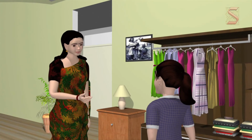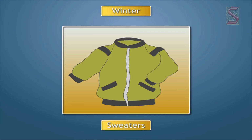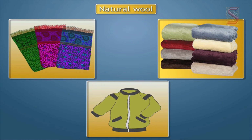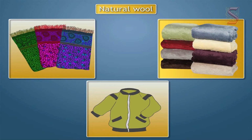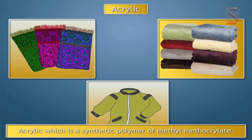Yes, so the next material we are going to discuss is acrylic. We wear sweaters and use shawls or blankets in the winter. Many of these are actually not made from natural wool, though they appear to resemble wool. These are prepared from another type of synthetic fiber called acrylic, which is a synthetic polymer of methyl methacrylate.